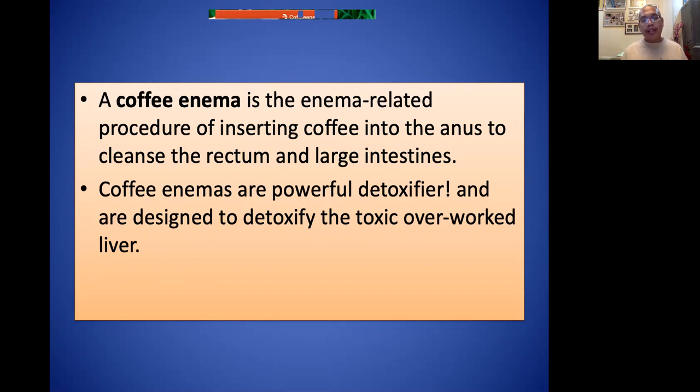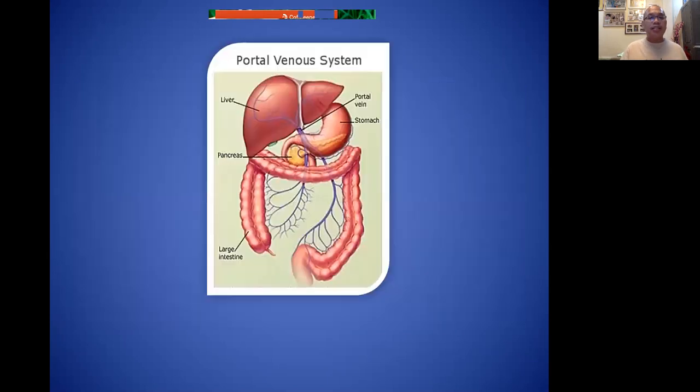In my experience as a holistic medical doctor, I have seen a lot of autoimmune diseases reverse because of coffee enema. A lot of autoimmune diseases, especially lupus and rheumatoid arthritis, are actually caused by toxicity. It is an inflammatory condition in the body caused by toxicity. In holistic medicine parlance, inflammation is actually a form of toxicity. It is the body's attempt to get rid of the toxins.